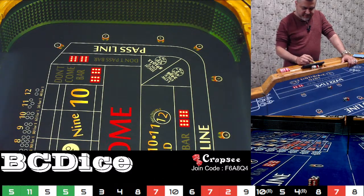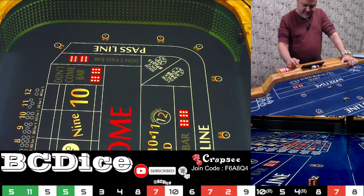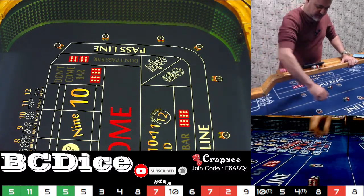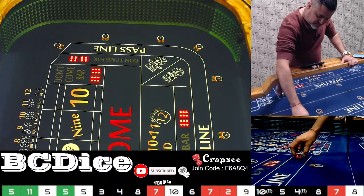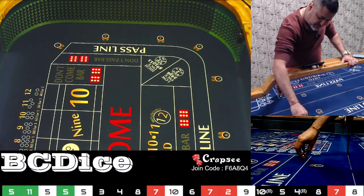I like to be a little bit aggressive on the come out rolls, or actually on my place bets. So I have a nickel on all my hard ways, and then I got double my odds. Got a $16 horn. I wouldn't mind a hard 10 or a hard 4. That'll be a nice little win.